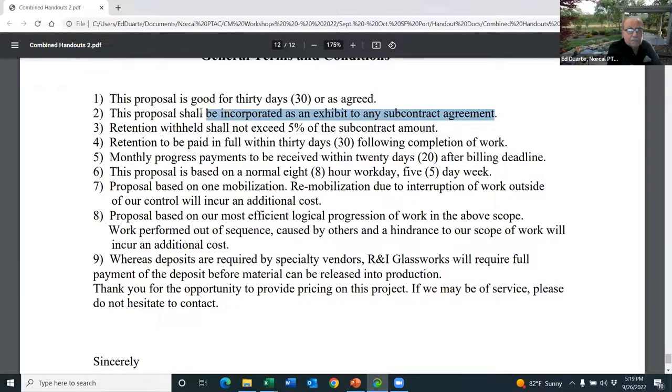I point this out to you just to make you aware of the probability that no prime contractor will ever do that. I don't do it. I don't know any of my prime competitors and friends who do. We can't incorporate your scope letter as an exhibit because it could contain paragraph language that I can't live with. And I don't sign your subcontract proposal. You sign my subcontract agreement. That's the way it works in the industry. Every prime does the same thing that I'm describing.